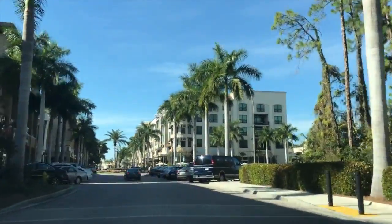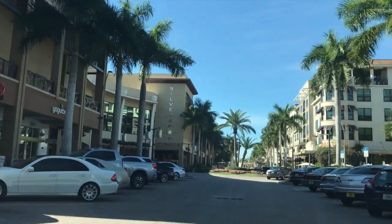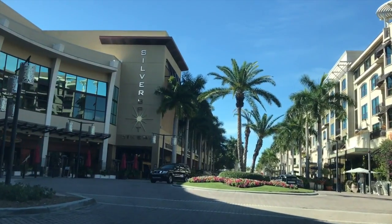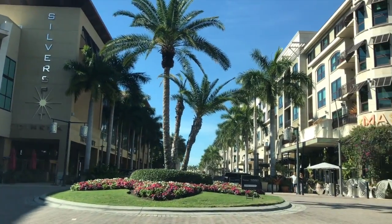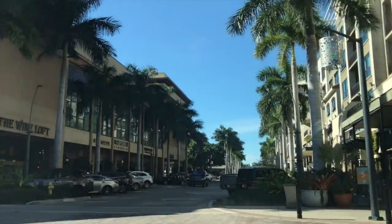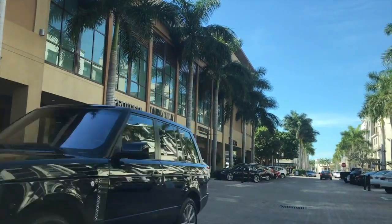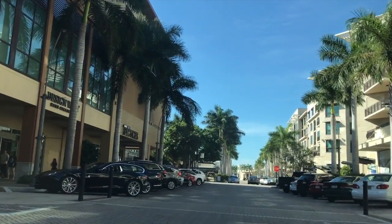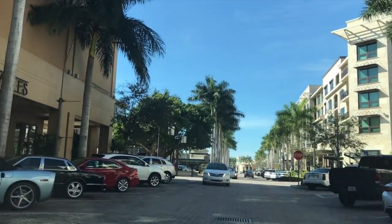There's a place, Stylista, to get your hair done. You can see it's actually very pretty here. Naples Flatbread, Yoga Bella. Straight ahead you can see the Silver Spot Theater, which is great. You can reserve your seats there and know exactly where you're going to sit. You've got Masa and AZN, two great restaurants across the street from one another. The Wine Loft, highly recommend their white sangrias. You can see you've got some stores as well: Shades, Natural Comfort Footwear, Protocol, Yoga Place, Pandora, Fashion, Spectacles.